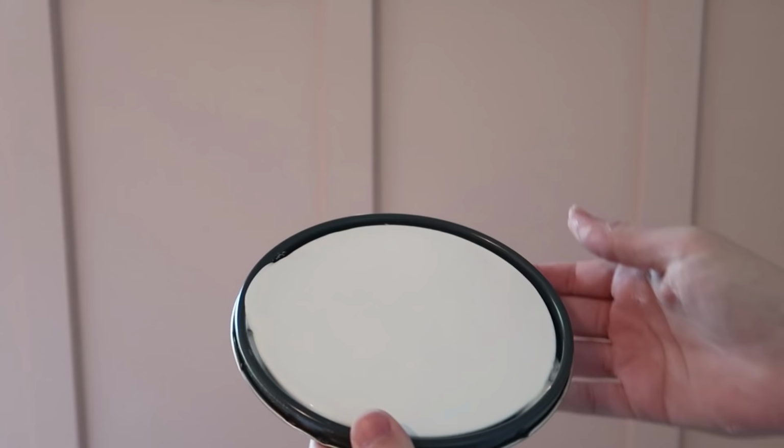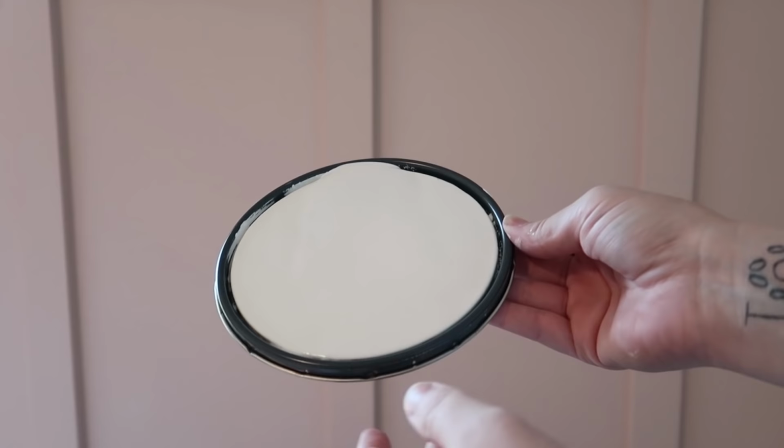White paint time. Just opened this up and I am excited to get on the walls, get the gray off the walls. With white, I feel like it's so hard to tell what the undertones are, what it's gonna look like in the room, but I can already tell this is an actual white compared to this, which claimed to be a tone of white, definitely looks very, very gray.